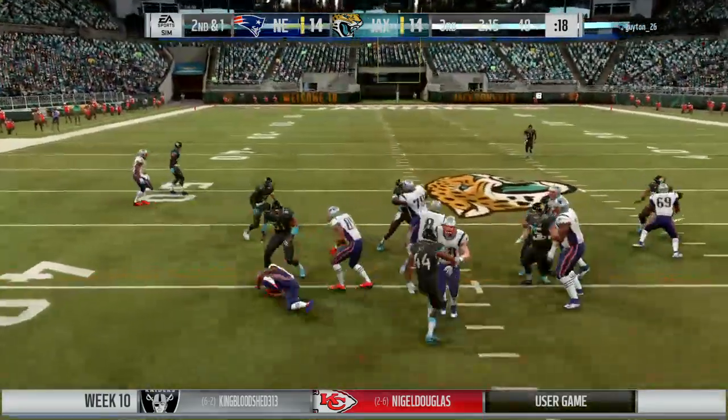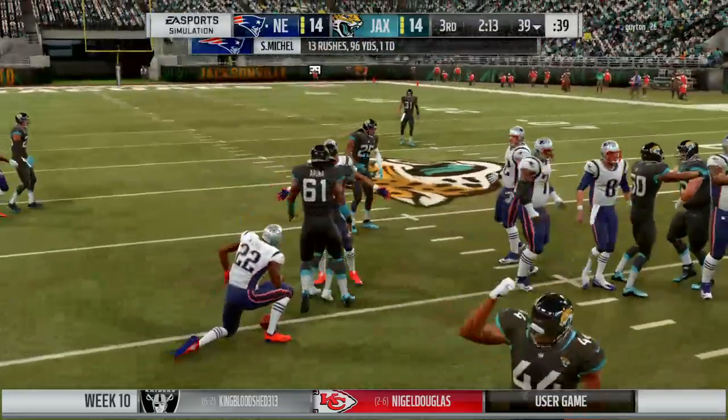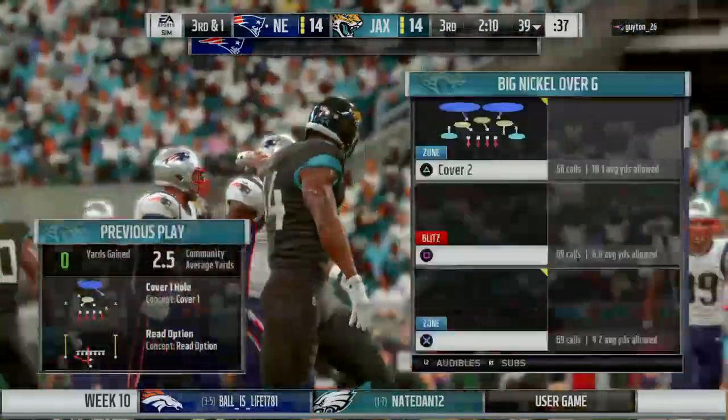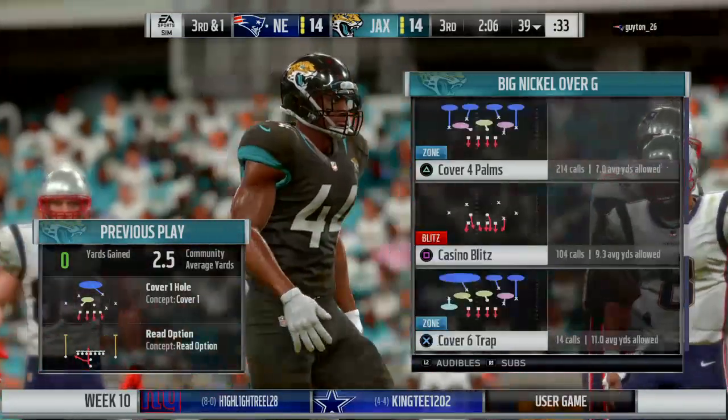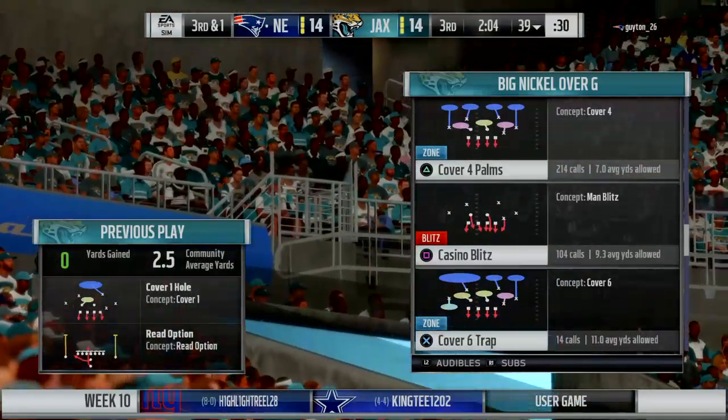On the handoff, it's Michel. And he is met at the line of scrimmage, and he goes down right there. Not enough there for a first. No gain, as a matter of fact. And it leaves them at 3rd and 1.